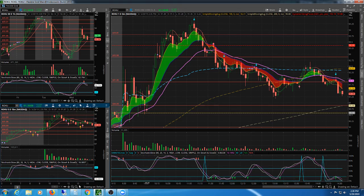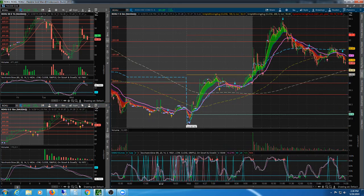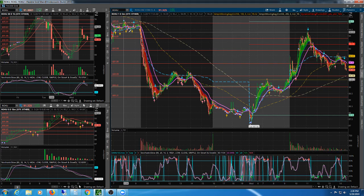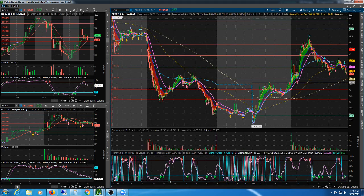I don't know. I didn't update this chart. These are yesterday's, actually, yesterday's support and resistance lines. So I guess that was kind of the bottom of this here. For pre-market, I really only use the highs and the lows. You see here, pre-market.